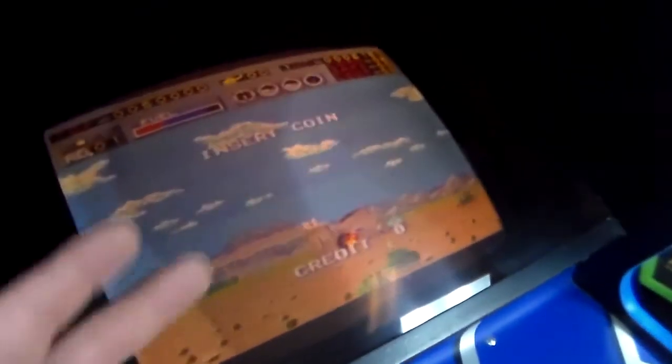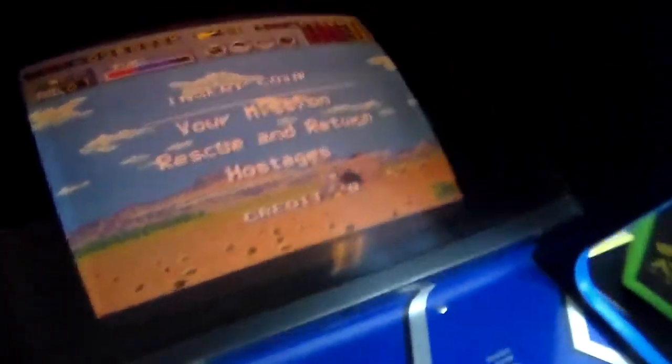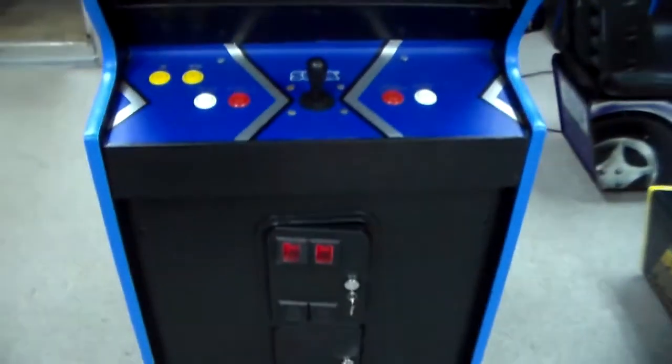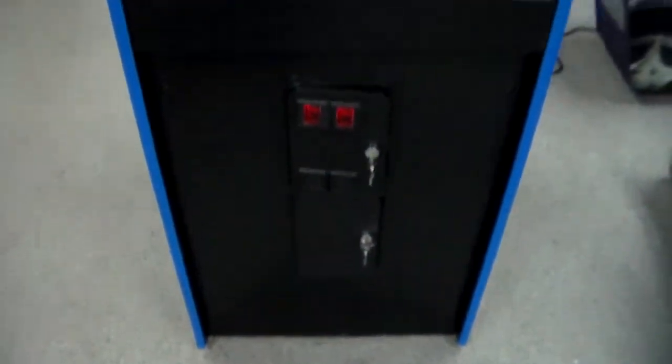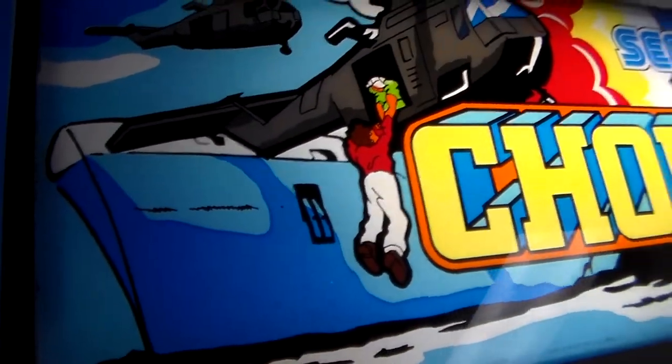The monitor actually looks a lot brighter if you open the back door and check it out. But whatever. In somebody's house, who cares? So there you go. Oh, I got to show you the marquee. Check out this marquee. This marquee is what you call awesome.